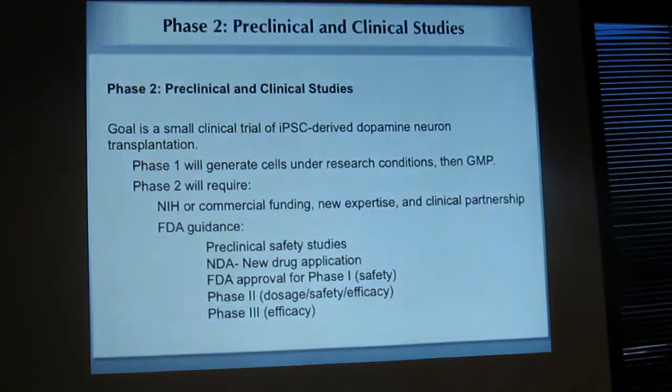Okay. Yeah. It's always a tricky process. We can discuss funding. It's challenging. So for the phase 2, preclinical and clinical studies, we want to do a small clinical trial of iPS cell-derived dopamine neuron transplants. And it's obvious, although I don't state it here, that we'd like to transplant the cells to the very people that we get the cells from, because we know they'll be a perfect match.